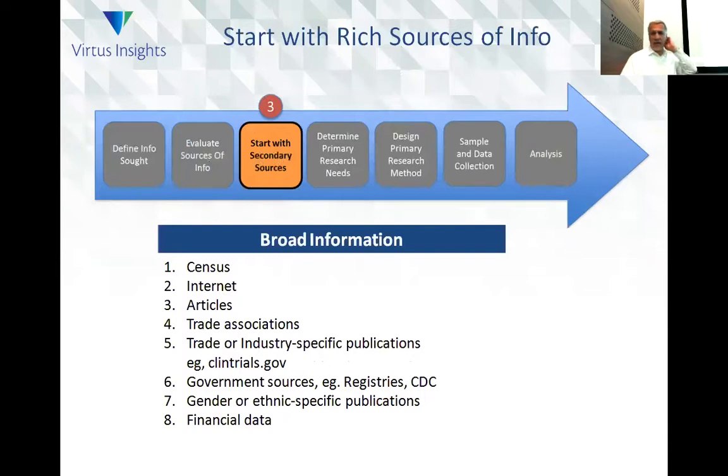Usually start with secondary sources, so you can start with broad information and then work your way down to specific. Broad information can be census documents, internet articles, trade shows, trade and industry specific publications such as clinicaltrials.gov. You can get just unbelievable, meaningful information from these kinds of sources. Government sources, registries, financial data.